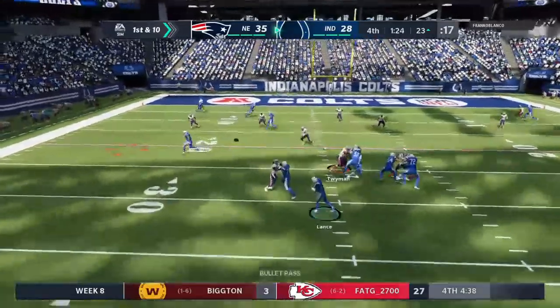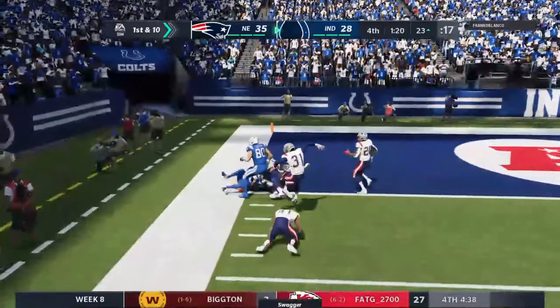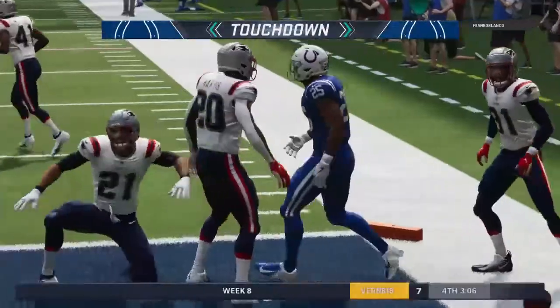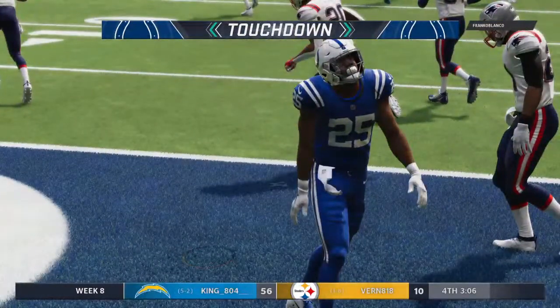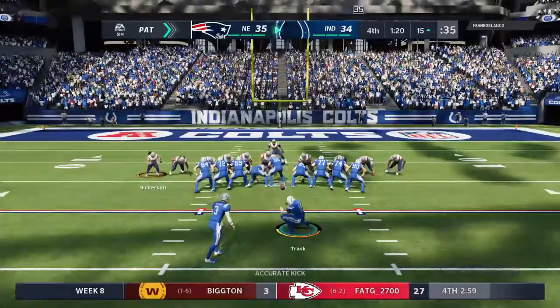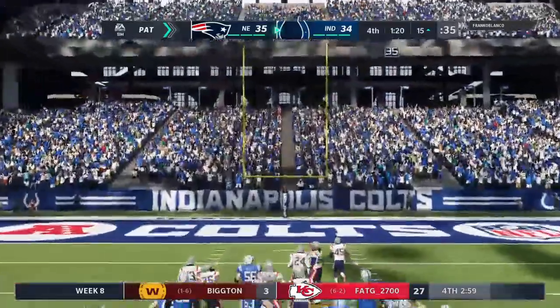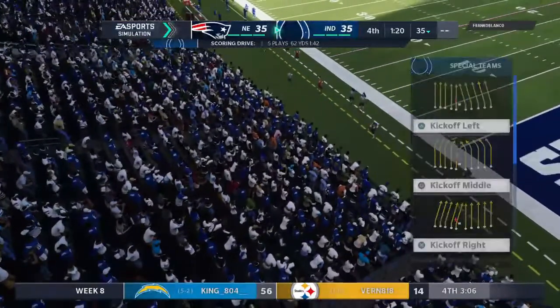Back to throw. Looking left side, and he's got a man. It's Mack. And he'll get into the end zone. Touchdown, Indianapolis. Marlon Mack, his 2nd touchdown of the game, giving him 12 on the season. And the Colts are an extra point away from tying up this football game.